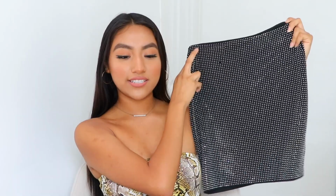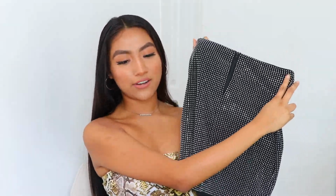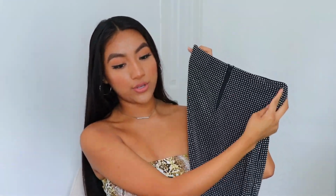So this is what it looks like. It's so nice. It's the same front and back. I don't know if I showed you guys the other one front and back. The other one is just a stretchy one though, and this one actually has a zipper, so you guys can put it on, and it has a zipper, so it's really, really nice as well.